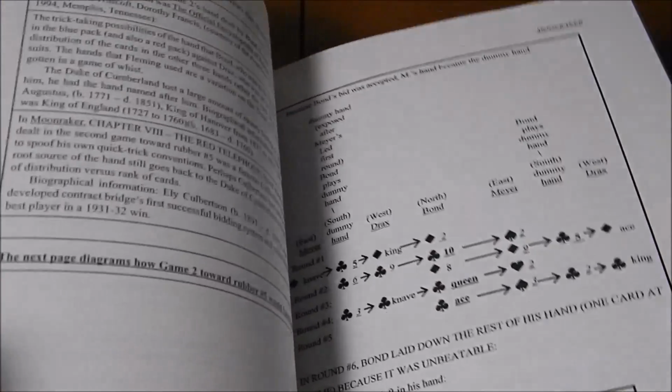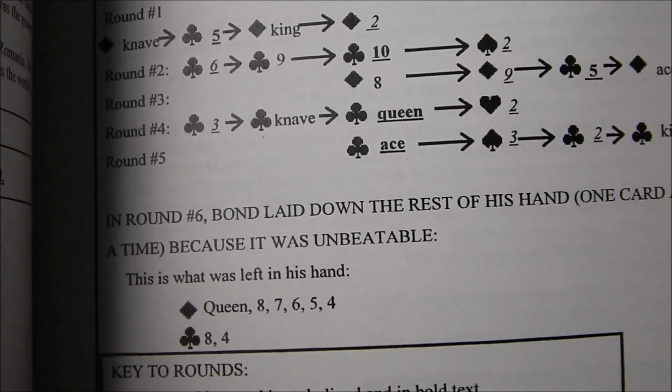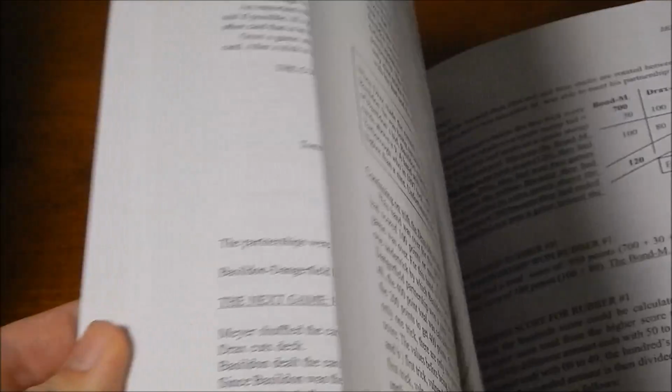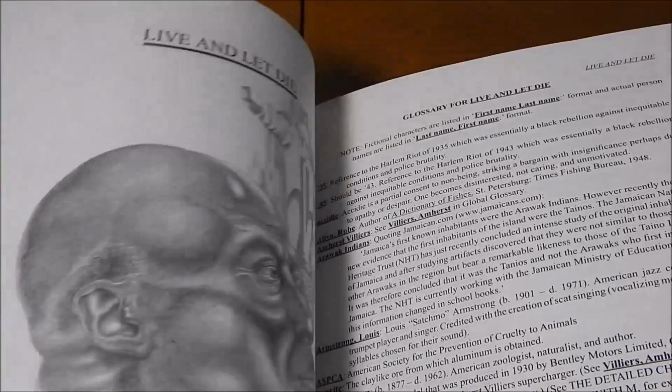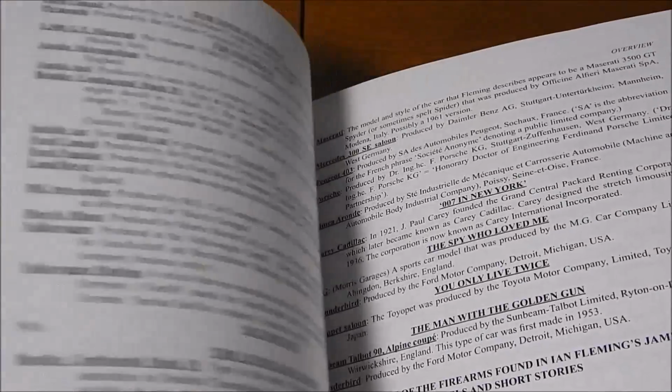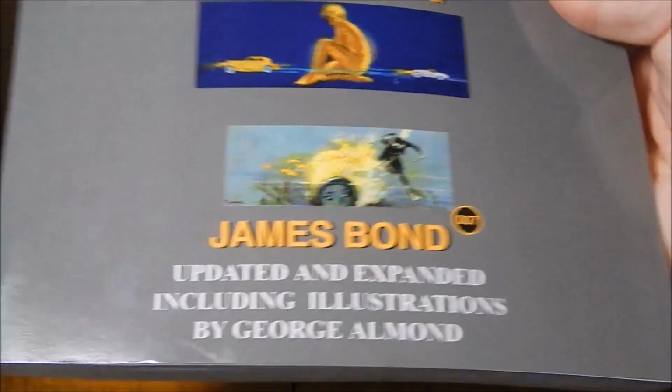So it's not the most sophisticated looking release, but look, it gives a play-by-play of some card games. Super cool stuff. I think it even has some maps of interiors of buildings, and breaks it down from book to book. Really, really cool release. Highly recommend picking that up if you're a fan of the Fleming Bonds.